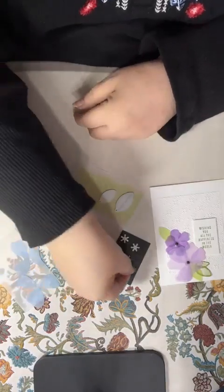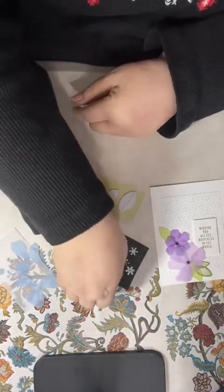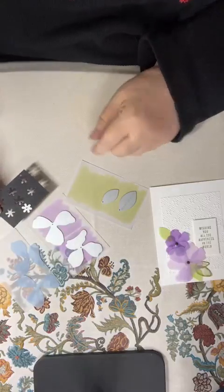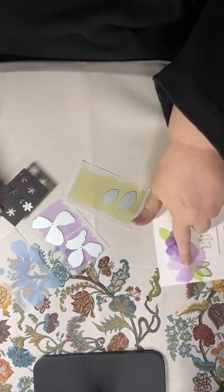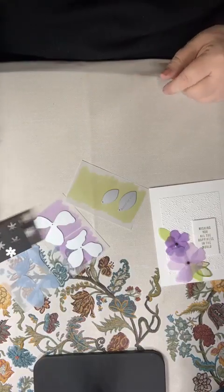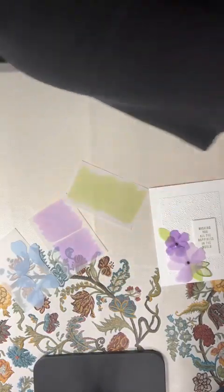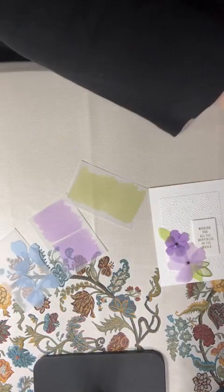So this is the other little piece I was going to show you, and you just run it through with a piece of basic black cardstock like that, so that we can have something for the center. I was using embellishments here, but I noticed that when I used this, it was even cuter, so that's what I did with that one. Okay, so I'm going to put these back, because we already ran them through, of course, so we didn't have to make you guys wait all day.